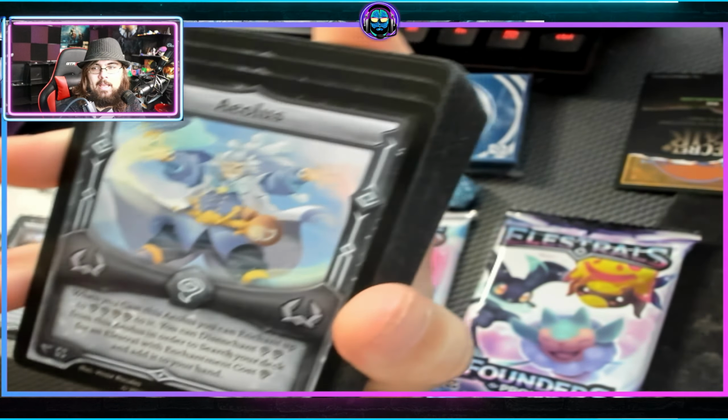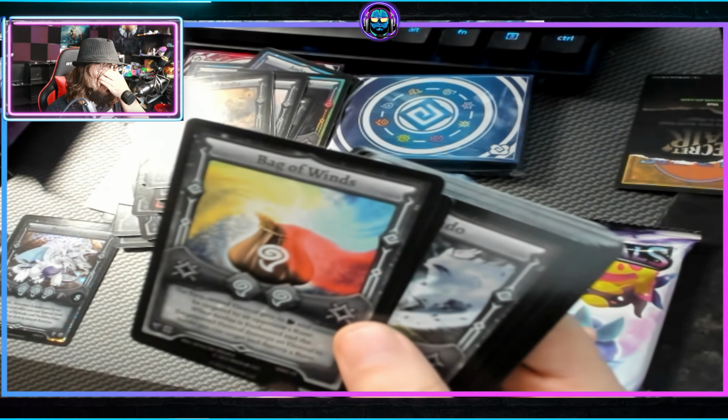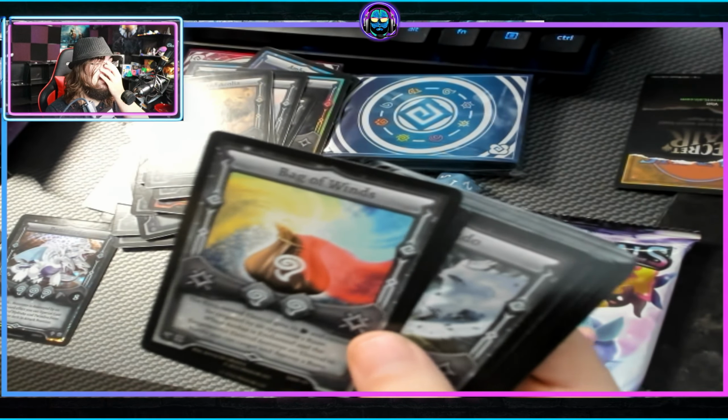Bag of Winds. I'm trying to think of the Greek mythology, because there was a guy that captured Poseidon's wind, Odysseus. I believe the winds of Poseidon were captured so he was able to sail, I think, without Poseidon messing with him. Yeah, I think it's the story of Odysseus. So that's cool, that there's actual Greek references here.